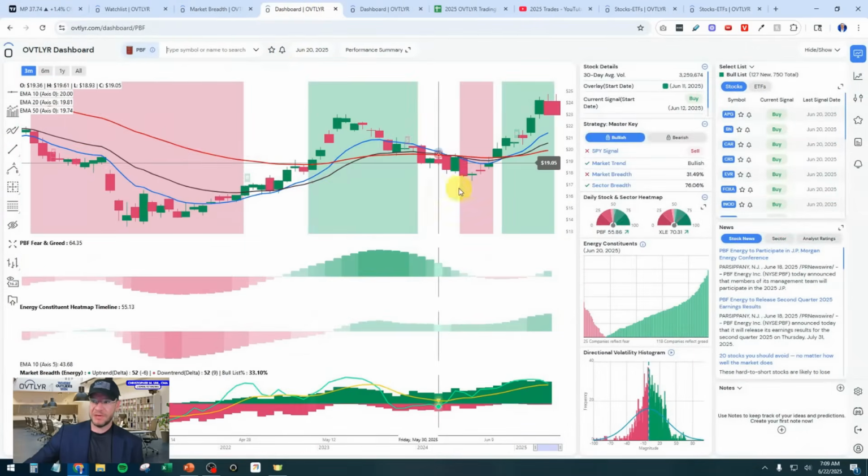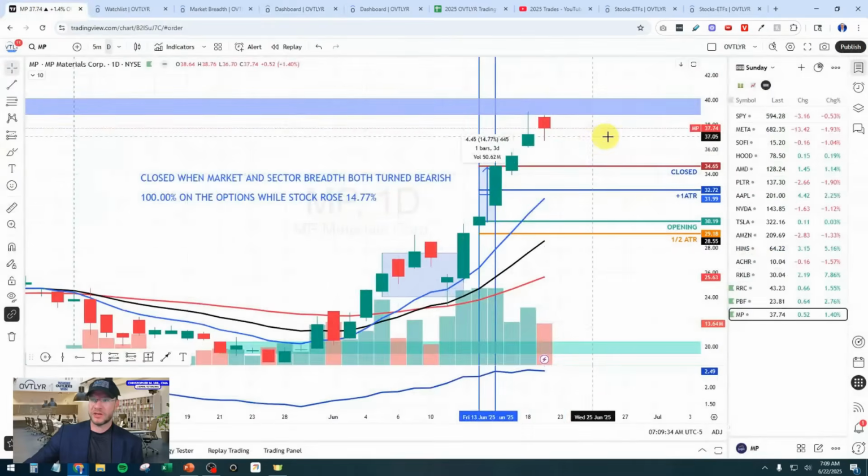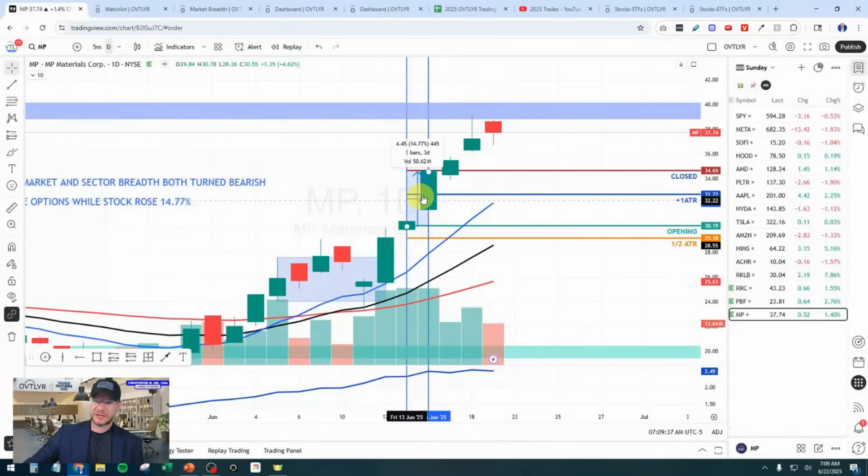It was PBF. Now this one, what I wanted to show you here is even though I got out of MP, and that's fine, right? I followed my plan. I got in, I got out. It's continued to run up. It's going to do what it's going to do. I don't care. I got in, I got out, and I got some profits on the way. You can see right here, it actually ran up into this order block and got rejected.